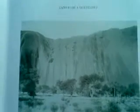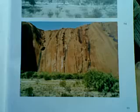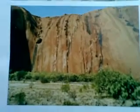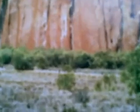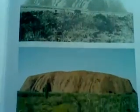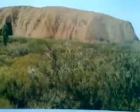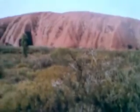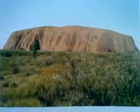Uluru, 1894, 2005. 1894, 2005. By wiping out the free-range Aborigines, the Europeans wiped out the fire management strategy.